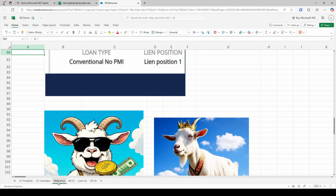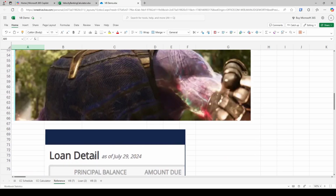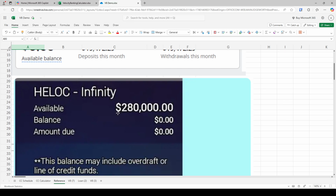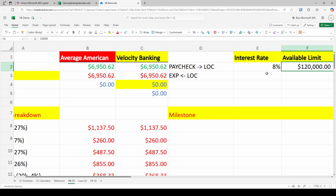So, if I take a look here, let me just show you. Give me one moment. All right, there we go. $280,000 home equity line of credit. What does that mean? I say this in every single video. Basically, I go to the bank's website and I click a button and they could dump up to $280,000 into my checking account at a 7.5% interest rate. So we'll take a look here, $120,000 limit.